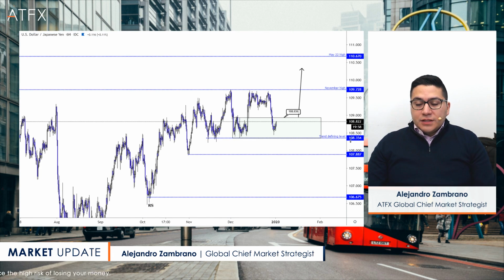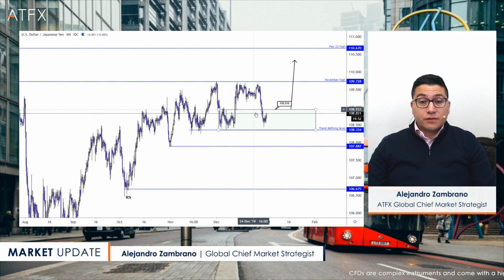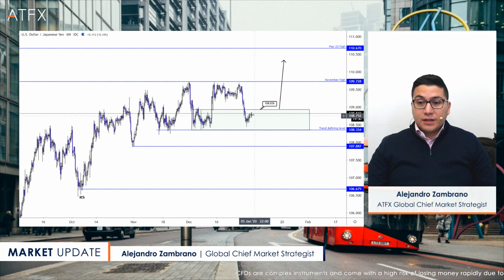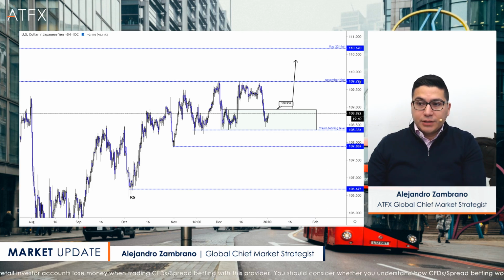Here's the dollar versus the Japanese yen, and it's quite straightforward. It's trading within support and resistance, and it's bullish overall. Already before the holidays, I said that people are probably going to buy here, 108.93, between that level and 108.35. So there's no change to the outlook. It's bullish. Take out the low, and things are bearish.